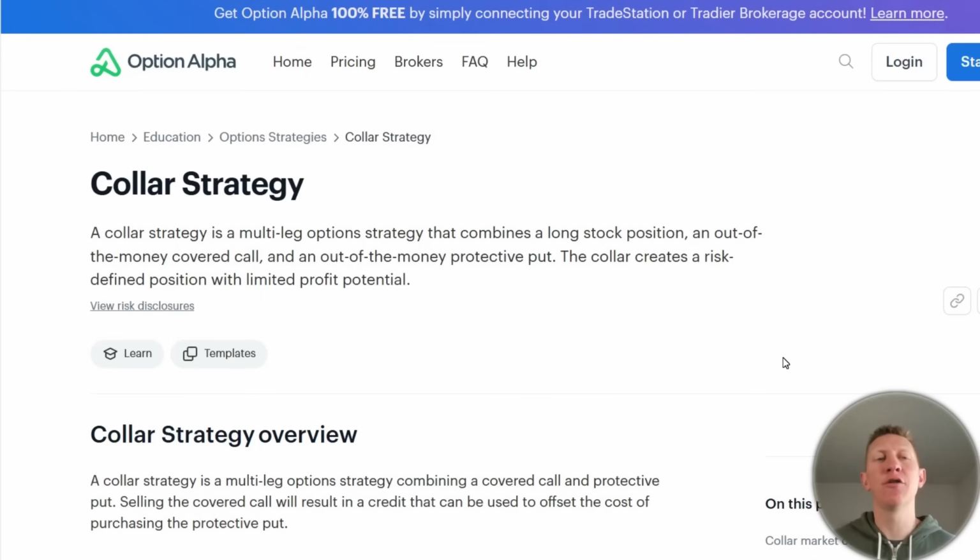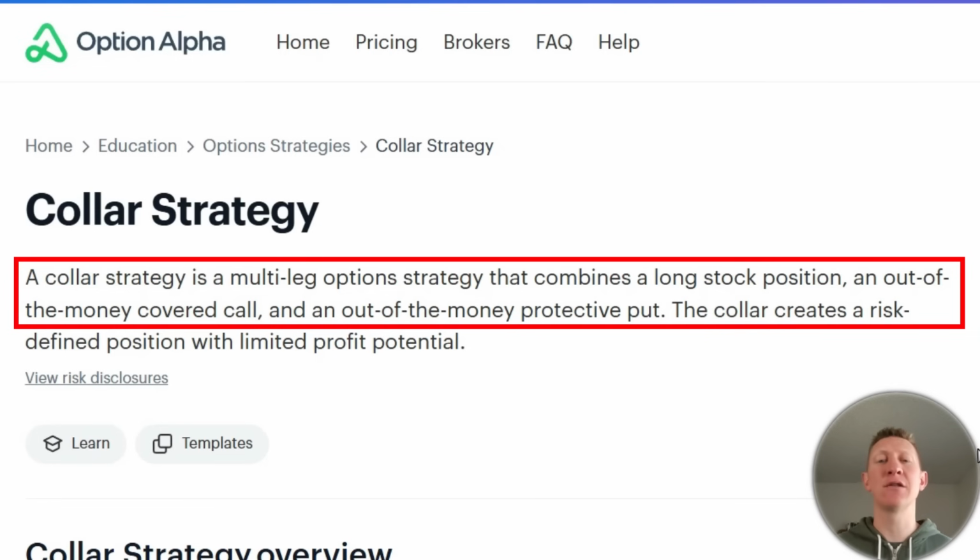We're here on the Option Alpha website, and we're looking at a specific strategy called a collared strategy. It involves utilizing options, but in a very straightforward way that combines a long stock option, or ETF for that matter, an out-of-the-money covered call, and an out-of-the-money protective put. So really quick, let's define those terms.